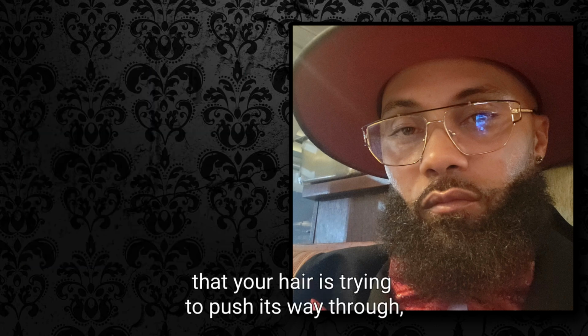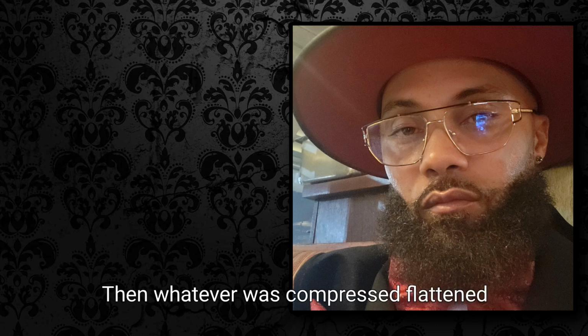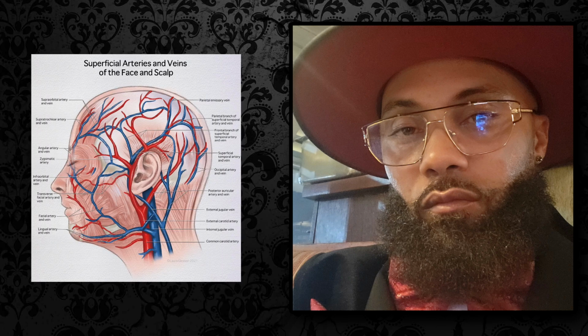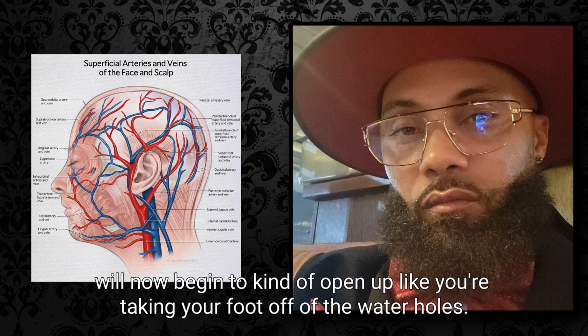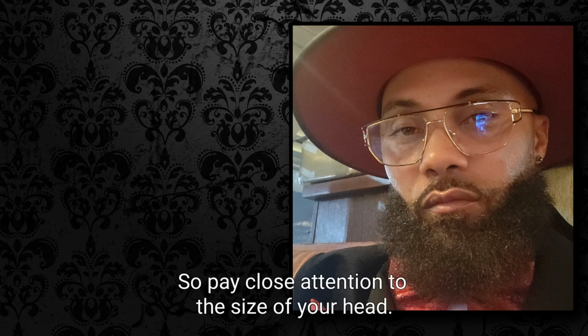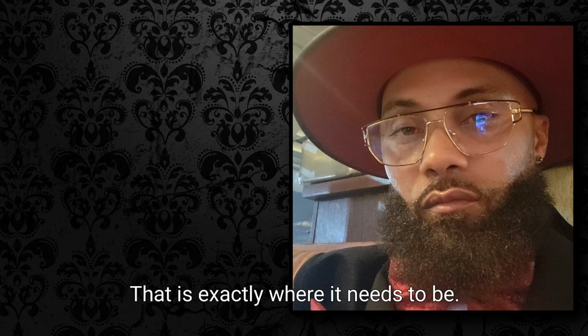Fibrosis is the glass that your hair is trying to push its way through. It's going to have a very hard time. Okay. When you get rid of the crystallization, the solid glass pretty much, right? Calcification, fibrosis around that circle, then whatever was compressed, flattened, miniaturized, hardened and stiffened going through the sides to the top will now begin to open up, like you're taking your foot off of the water hose. You get it? So pay close attention to the sides of your head. And if you're going to derma roll or derma stamp, do not miss out on those. That is exactly where it needs to be.